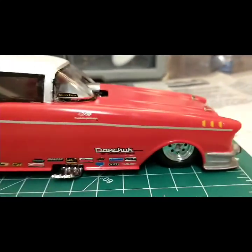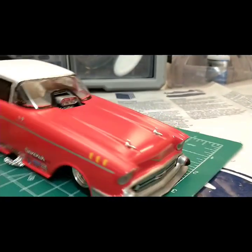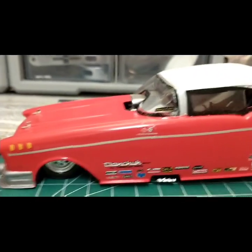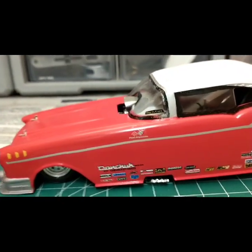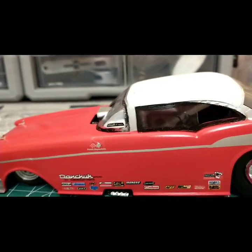The silver striping itself was thin and kind of hard to work with. You could see in spots where it wasn't in a perfectly straight line. I always have problems with straight line decals like that. You see this one here too. It's got a couple kinks in it. I kind of just played with it until it looked good.